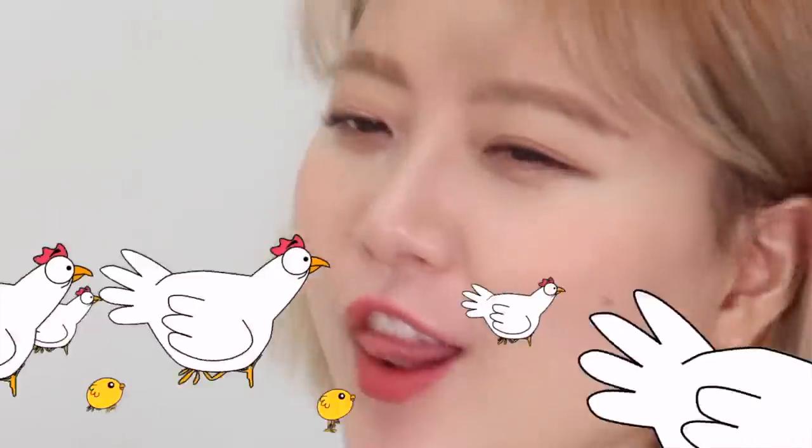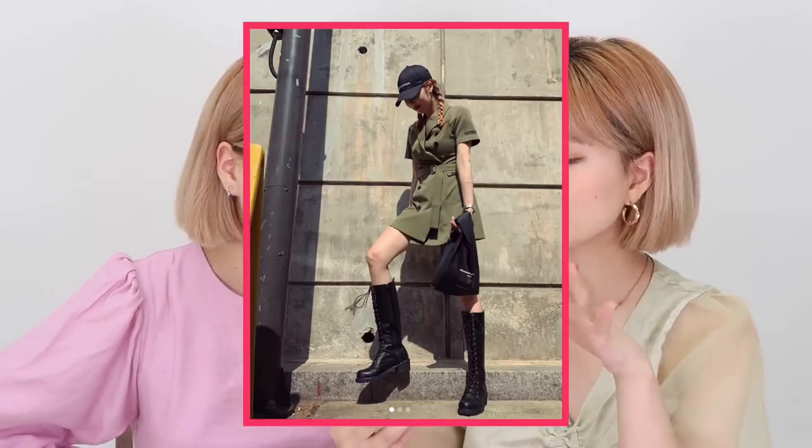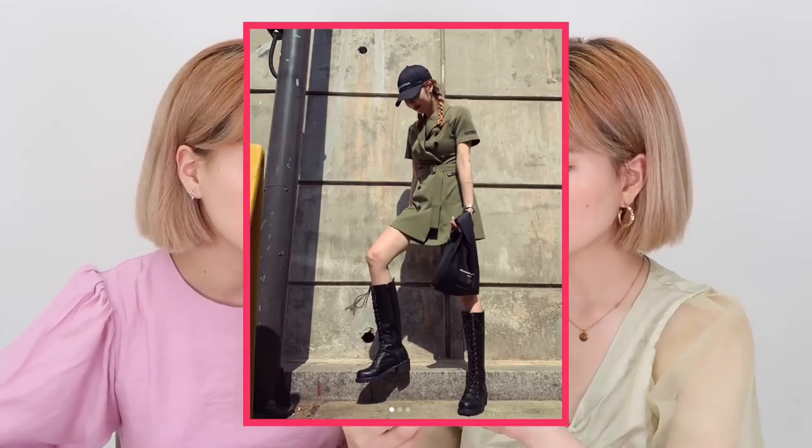Let's go to the lookbook, sister. We have a total of 7 looks for you cuties. This is the most amount of looks that we did for any lookbook. So the first one, oh my goodness, this was my favorite look from Hyunah. I think this one is actually a one-piece dress, but it has a similar buckle style.